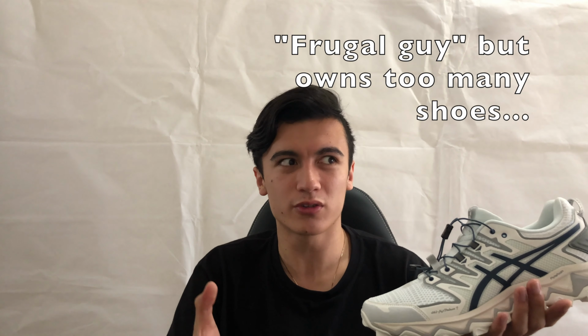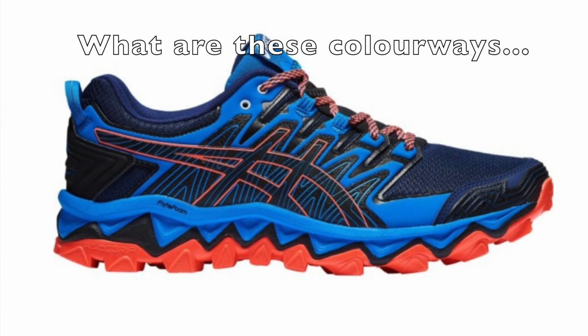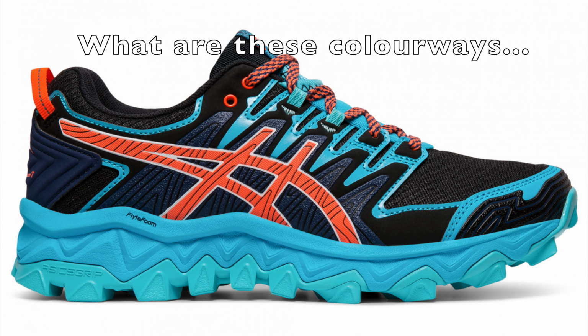But this shoe, honestly, when I first saw this collaboration version, I thought it was actually really interesting looking. And, you know, me being the sort of cheaper, frugal guy that wants to look for different cheaper alternatives, I went looking for the original silhouette. But I just found that Asics made some really garbage colorways of this particular shoe. I'll flash some photos of some of the regular releases of this particular shoe, but it just looks ridiculous.